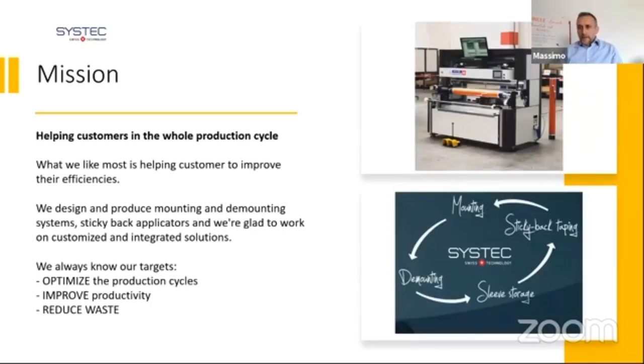The mission of our company is to support the customer in the whole production cycle, becoming 360 degrees for all the needs in flexo printing. We started from the mounting, but now we are supporting customers also with a lot of ancillary machines, like demounting machines, sleeve storages, and mounting tape applicators.